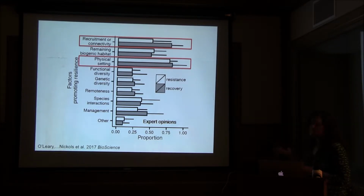Recruitment or connectivity would be like the amount of babies essentially entering a population. And that also is thinking about how connected different sites and habitats are. And both of these, physical setting and recruitment or connectivity, really depend on the oceanographic context of a particular habitat and the amount of environmental variability that is appearing.